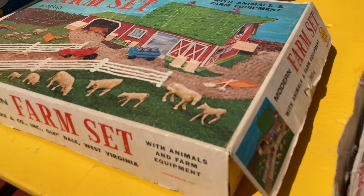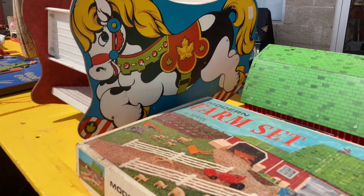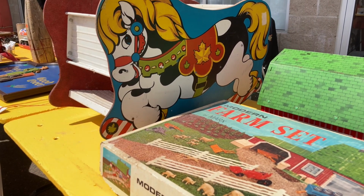And then next to it was this old looking little farm set and then this rocking horse type thing, but it was really just a thing that you sit inside with the horse on the outside.